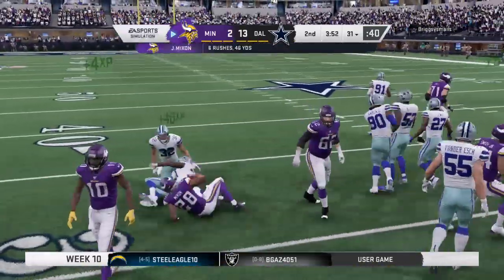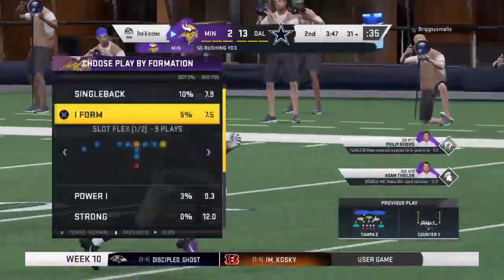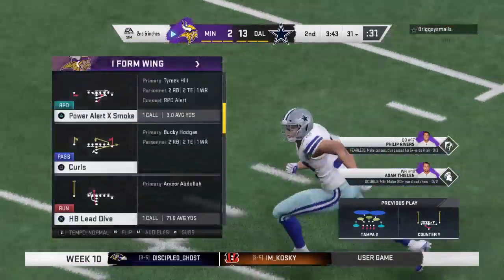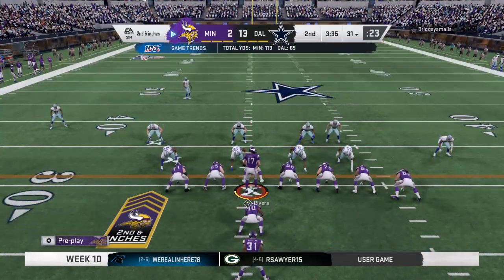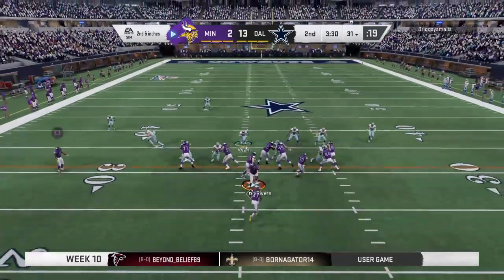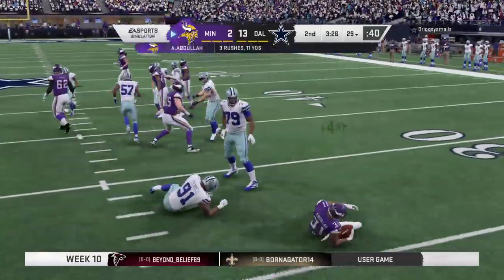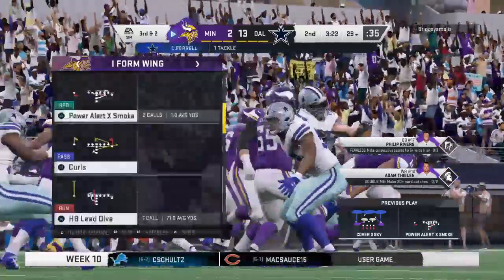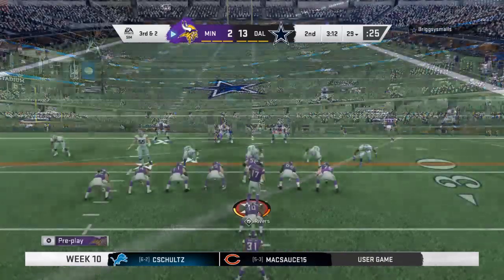Pretty solid run here on 1st down. Almost picked up another first, but he appears to be a few inches short. 10 yards on the pickup there, and it'll be 2nd down. So not quite a first down just yet as they come up on 2nd and less than a yard. They'll run again. This time it's Abdullah. And he is met quickly in the backfield. Down he goes, folded like a lawn chair. He'll wind up losing a yard on the play, and that's going to lead to a 3rd down.